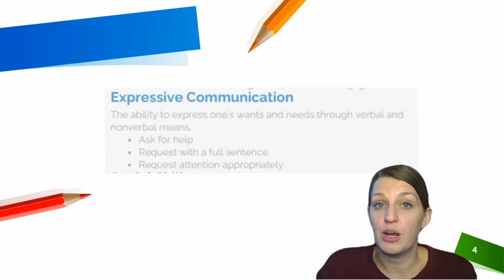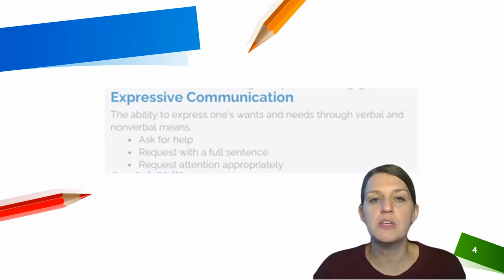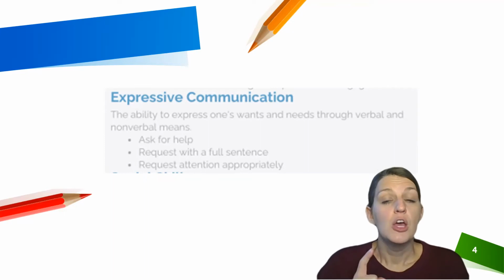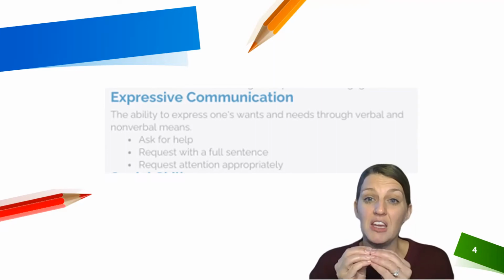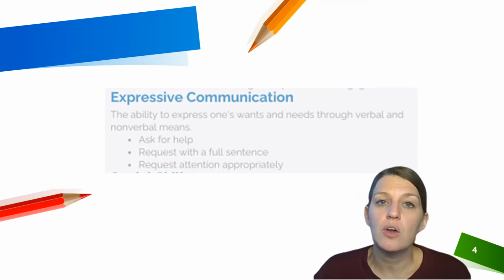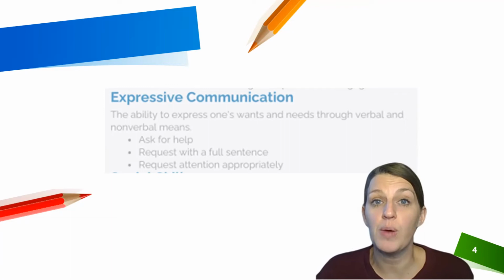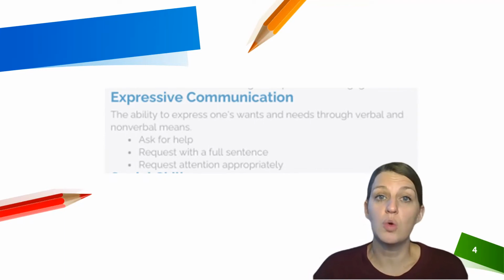The next thing that therapists, or simultaneously, they're also going to be working on is expressive communication. Expressive communication is the ability to express one's needs through verbal and nonverbal means. So that could be pointing, it could be using an assistive tech device, it could be signing for more or eat or cup. It could be saying help please, or more please, or want. So it could be asking for help through verbal or nonverbal means. It could be requesting with a full sentence. And so instead of cookie please, I want a cookie please. I want to swing. I want to go outside.